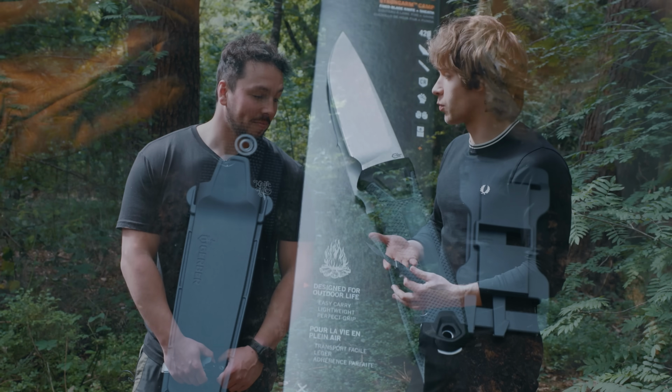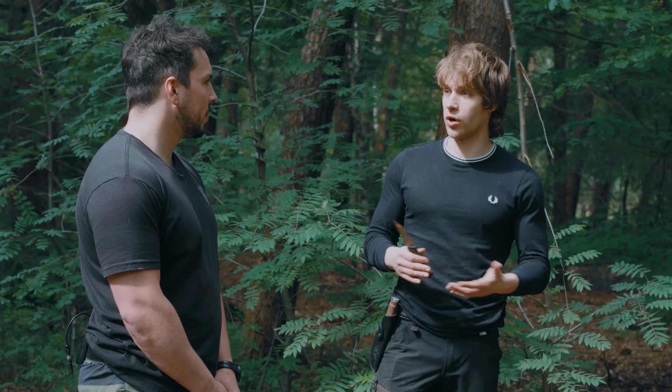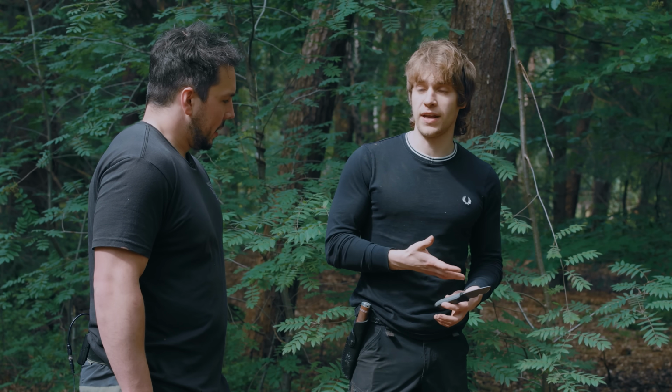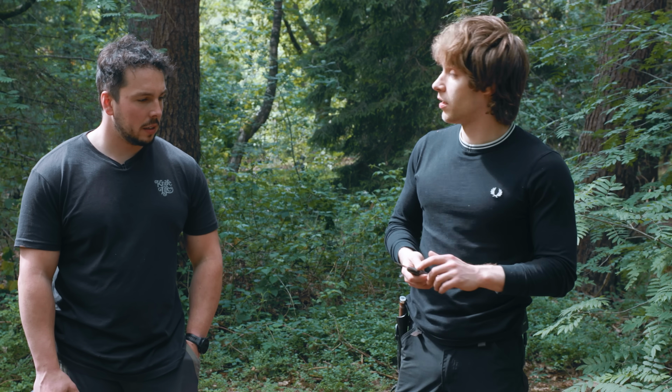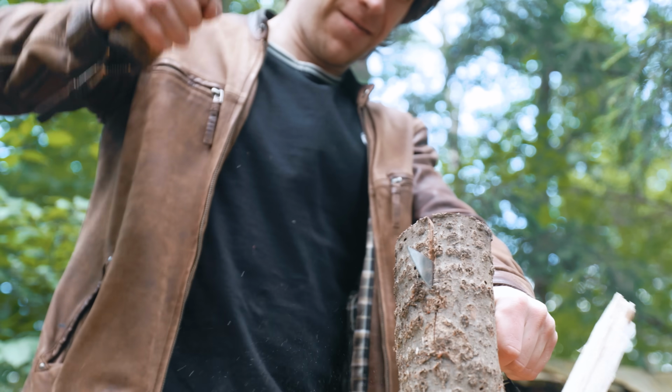I would be impressed if it was decent, because I really did not like the normal Gerber Strongarm. Because it hurt in the hand. So it couldn't do tough tasks, but it was also not good in finer tasks. This one is a little less good in tough tasks. But it was better at batoning because the handle did not hurt somehow.